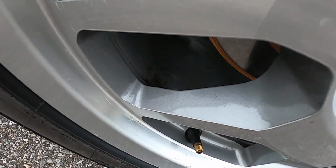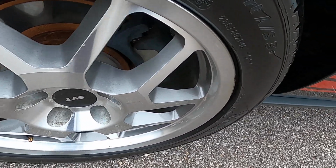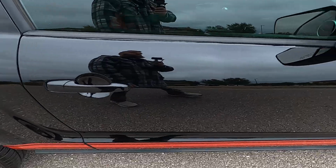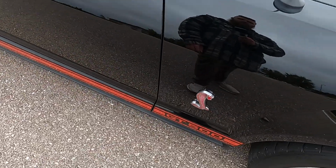Rear passenger wheel. Again, we have some of that kind of wear, that etching on the inside of the wheel, on the lip, and some of the spokes. No wheel rash though. Wheel looks good other than that. Passenger door. Passenger door looks really good. Passenger mirror. A couple rock chips, no big deal.